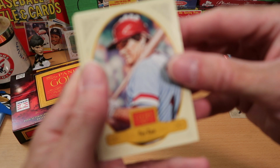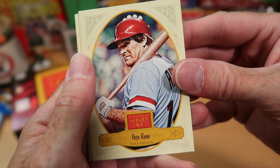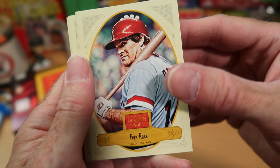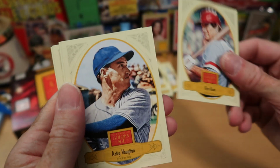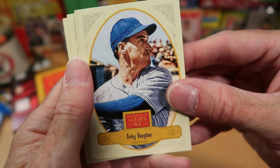We got Pete Rose starting off this pack right here, and shout out to my friend Montana G-Man, who is collecting Pete Rose cards. If you need this one, brother, just let me know. I'll be happy to mail it to you. And that goes for all of you who are watching this. If you see a card that you like, I'm happy to mail it to you.